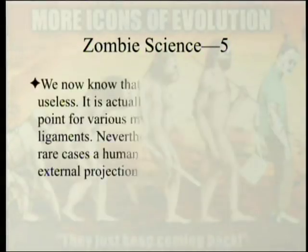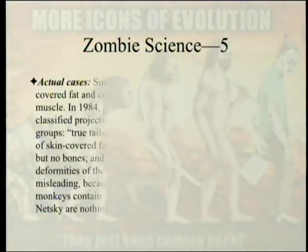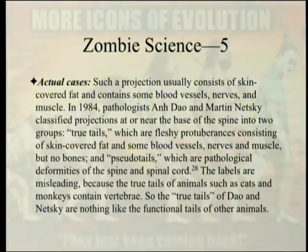We now know that the human coccyx is not useless. It is actually an important attachment point for various muscles, tendons, and ligaments. It's actually been known for some time. Nevertheless, it is true that in very rare cases, a human baby is born with an external projection in its lower back. In actual cases, such a projection usually consists of skin-covered fat and contains blood vessels, nerves, and muscles.